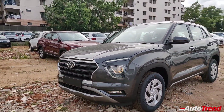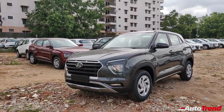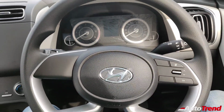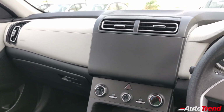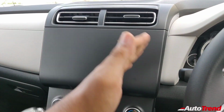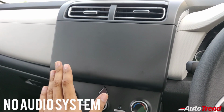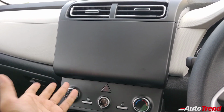What's not subjective are the interiors and the features. So now let's have a look at the features this car provides on the inside. Yes folks, I'm right now inside the new next generation Hyundai Creta entry-level E variant, and this is how the dashboard looks like. First of all, you will notice this massive black panel in the center console, because this is where usually the audio system or touchscreen system would be, but this variant does not get either of those.